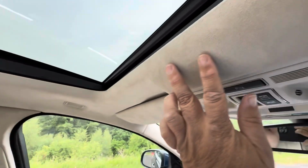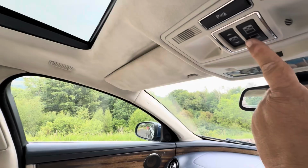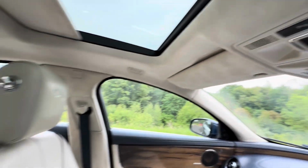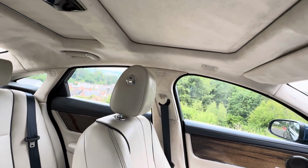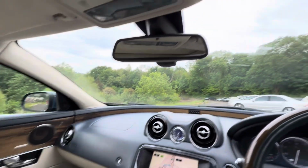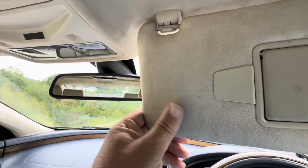And all this is suede or Alcantara. Look at that, big suede. As are the blinds, which come over it and give you that real luxury cocoon feel. It's just something else. Sun visors, suede.